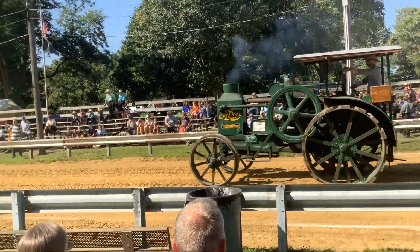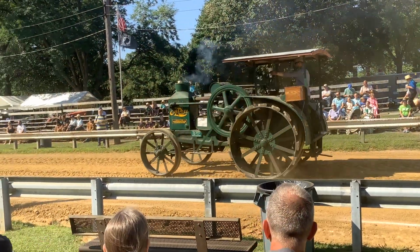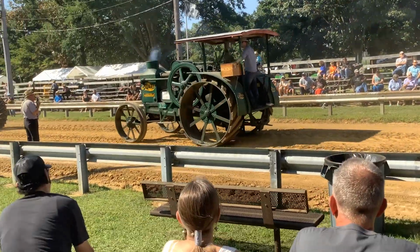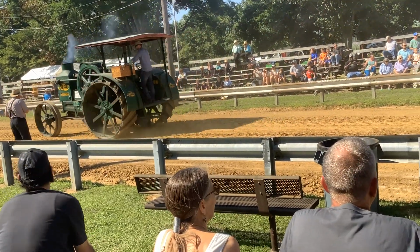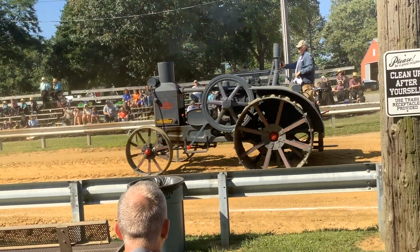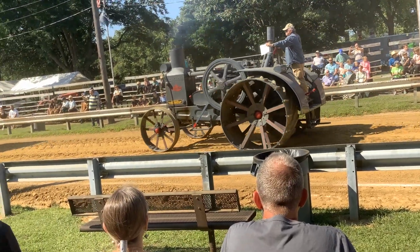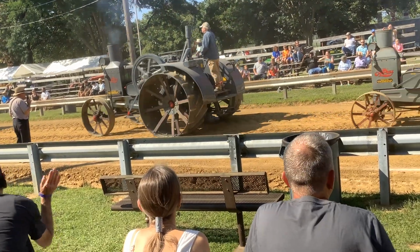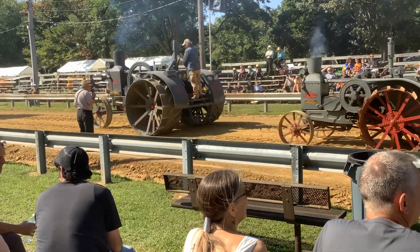Next we have a 3060 Model S oil pull, owned by Keith Kulingle. I believe this might have been a previous Bud Sandball tractor. Built 1927. Keith Kulingle, Palmyra, Pennsylvania, is the current owner. And here we have Keith coming on another oil pull here. A 4060 Model Z, built 1929. This was about as late as you could get with an oil pull before they changed.